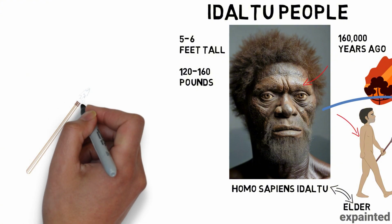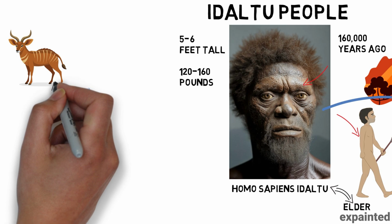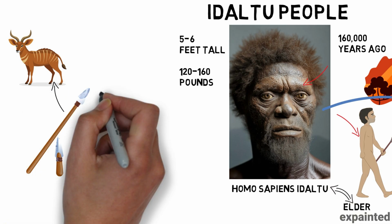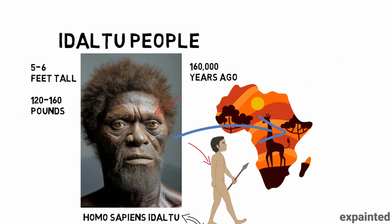Their tools were highly specialized. Stone-tipped weapons allowed them to hunt large animals like antelope, while scraping tools were used to process hides for clothing or shelter. Evidence suggests they also crafted tools for digging and carving, adapting to different tasks in their environment.